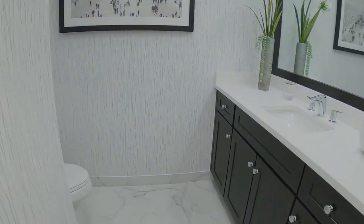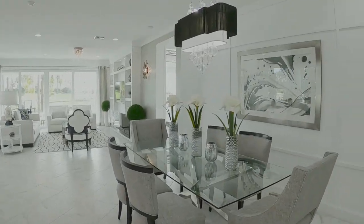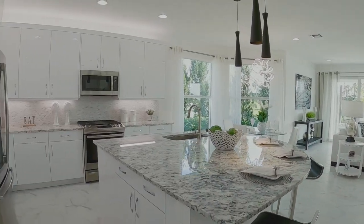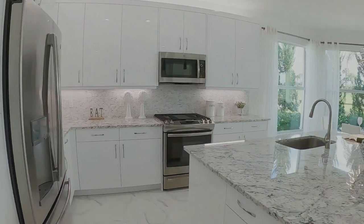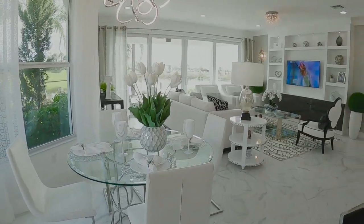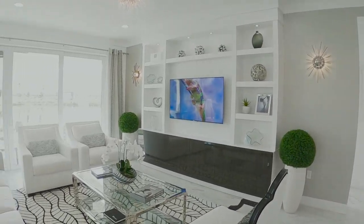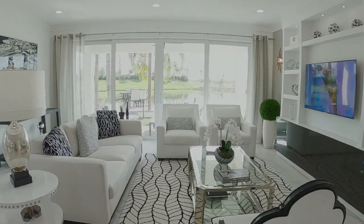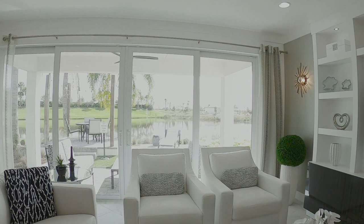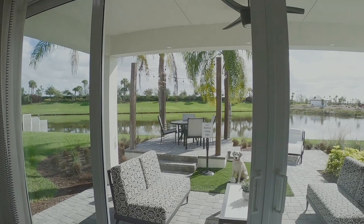Half bath here, nice. The great room. So beautiful. I love that it's gas cooking. Love that. Breakfast nook. And then your formal dining there. And this is a really big space. I don't know if it's showing up well on the camera, but that's a quadruple huge slider. And that out there, I'm sure, has some upgrades because it's beautiful.